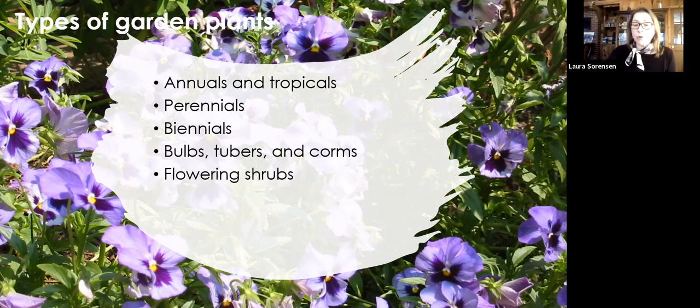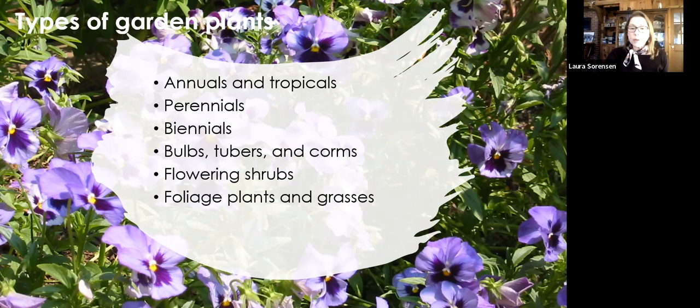Flowering shrubs are a great part of your garden, and they, again, like perennials, are planted once and then you can enjoy them for years afterwards. Foliage plants and grasses can be a great part of a flower garden. Even though they don't produce flowers, the foliage can set off your blooms and provide interest when things are not blooming. So that would be things like hostas or ornamental grasses.